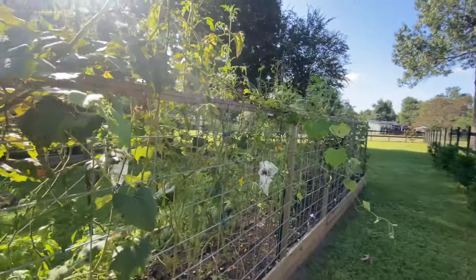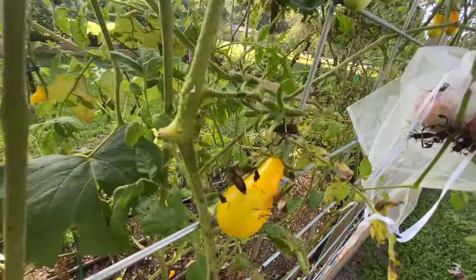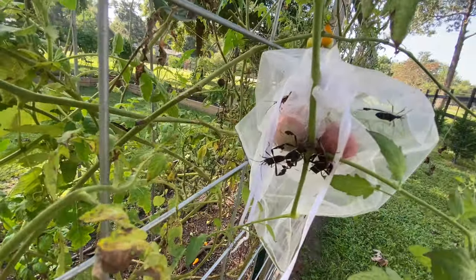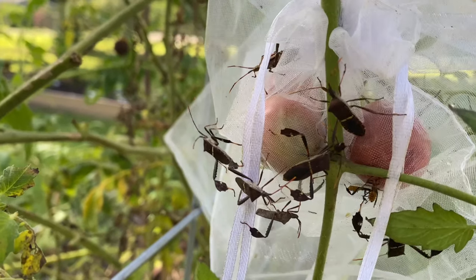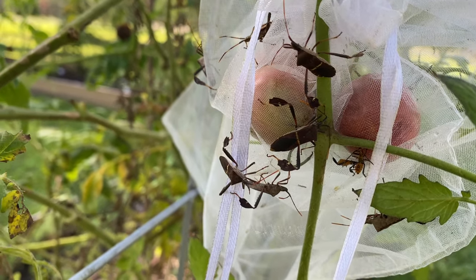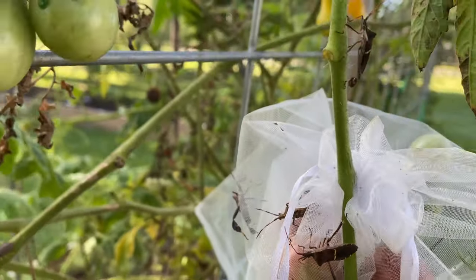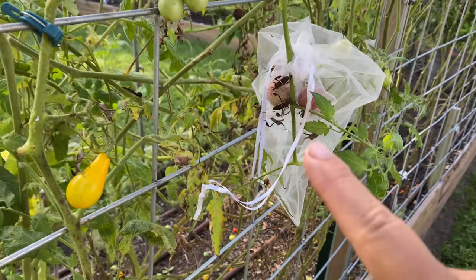Look at this, look at this. Okay, look at that. But then look at that. What in the actual crap? It's like they're having a little love fest. A love fest on my tomatoes. And I'm real mad about it. Oh, that makes me mad right there.